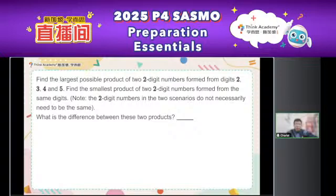Next one, find the largest possible product of two-digit numbers from digits 2, 3, 4, 5. Find the smallest product of two-digit numbers formed from the same digits. Be careful, the two-digit numbers in the two scenarios do not necessarily need to be the same. What is the difference between their products?